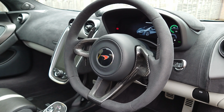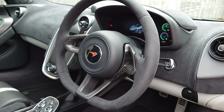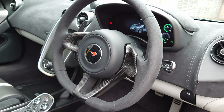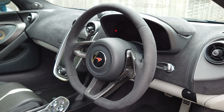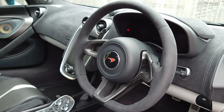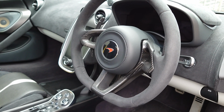So one of the things I might be doing in the not too distant future is taking the wheel off, and I'd really like to have these side sections replaced in leather, simply from a durability point of view. The Alcantara is really nice for about the first 10 minutes, but it gets so dirty so quickly. And I'd also like a matching yellow 12 o'clock stripe at the top there. I think that would finish it off nicely.